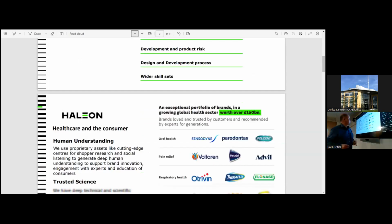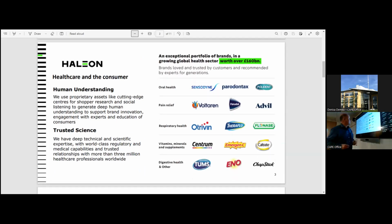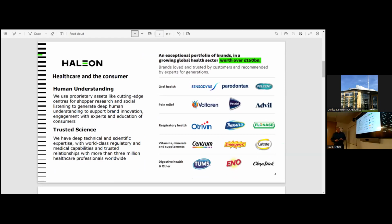So I work for Haleon. We're a healthcare and consumer company. On human understanding, because our end user is a consumer, we use proprietary assets, cutting-edge centres. We do shopping research, social listening, deep human understanding, and that supports our brands and our innovation. And we engage with lots of experts in education and obviously consumers.